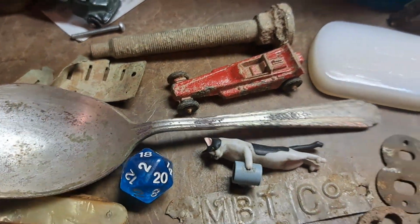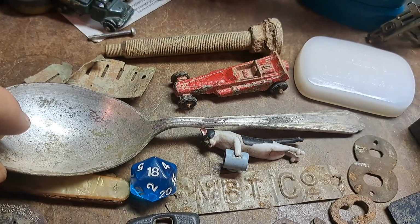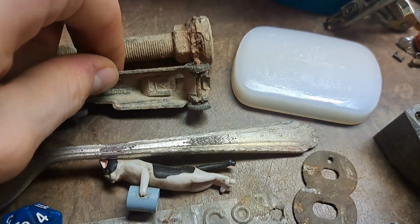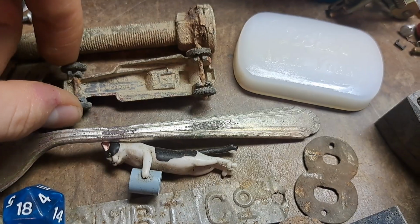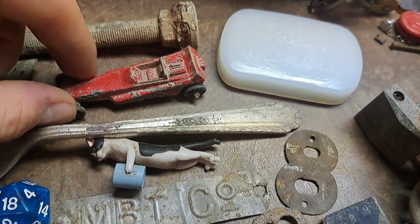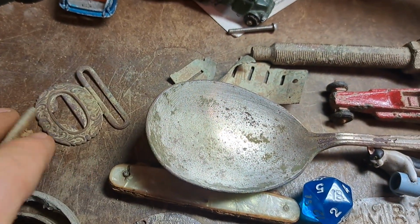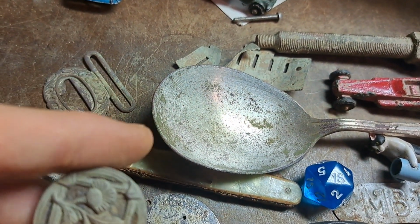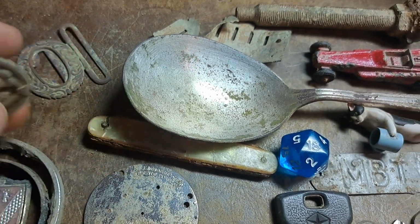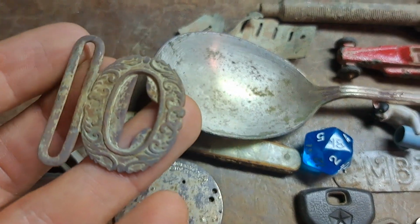Of course, found a big spoon, silver plated. I did find a couple other spoon bowls, silver plated, of course. Found a Tootsie toy. I did find a couple other toy cars, but this one was actually the most complete. Usually I find a couple of those a year. I like finding them. This was a pretty neat button. Steel back civilian button with a really neat flower design on it. I found a couple other buttons as well this year, similar, but not quite like that one.